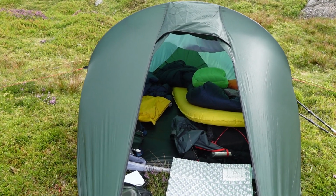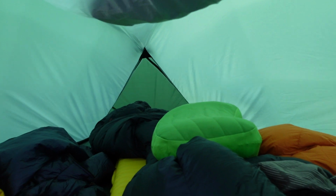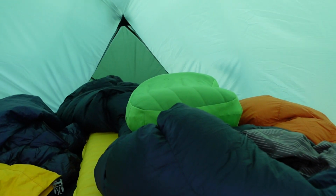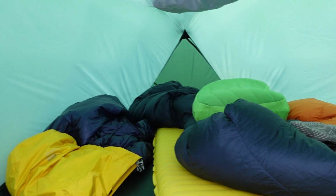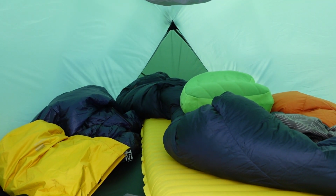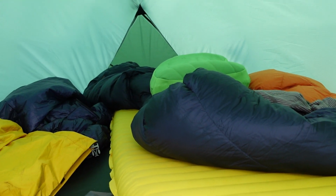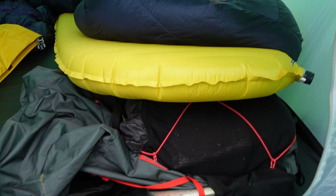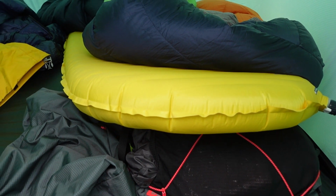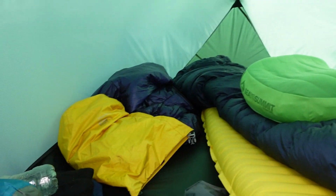Terra Nova Voyager. I've got one of these new Thermarest XT, which is brilliant. I've just got it propped up. I should have had it the other way around really, because of the slant, so I've got my rucksack tucked under it. I find it quite comfortable doing that anyway. It's dry anyway, so I can do that. And just my sleeping bag, pillow.